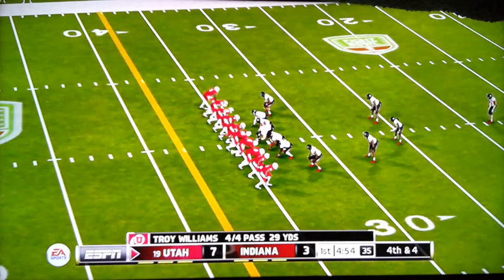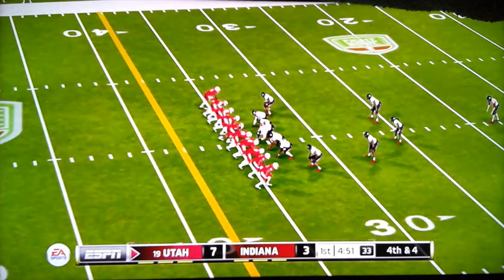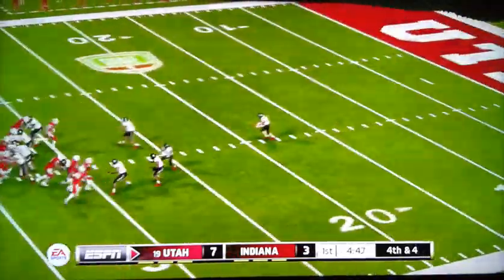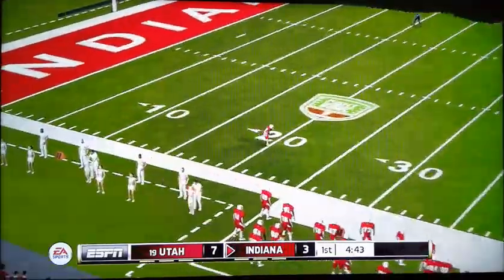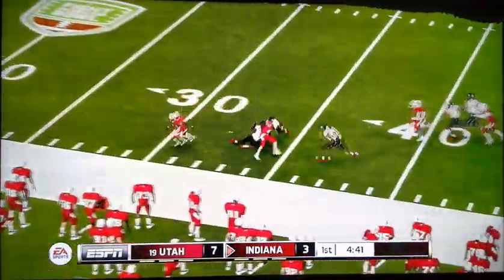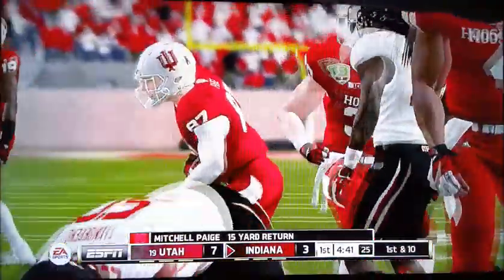There's just no room for him to get upfield for the first down. It looks like they're going to go after this punt. He really got a hold of that one. And he has it on the corner. And down he goes at the 35.